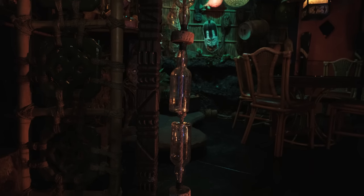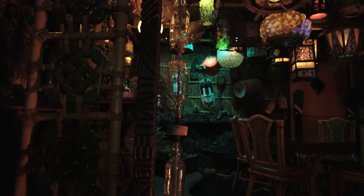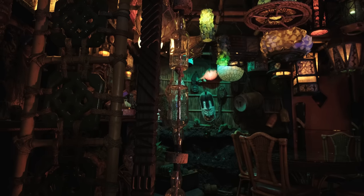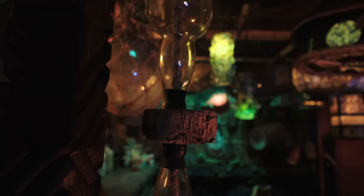Oh, this is something I made recently. Let me come over onto the good side of the light here. I always saw something like this in the Book of Tiki. So I was like, oh dude, I gotta make one of those things. So I started saving up my plantation bottles and I found a bunch of these corks online. eBay is where I got these corks.